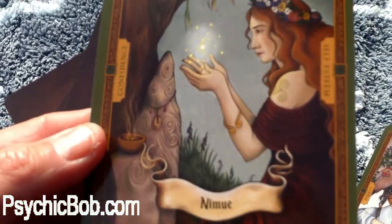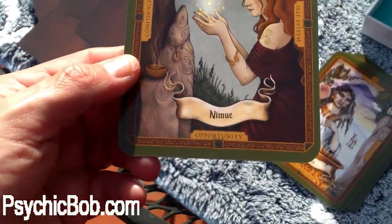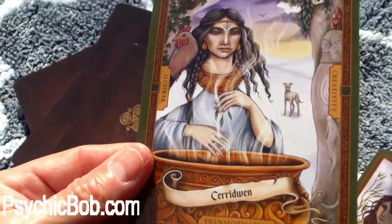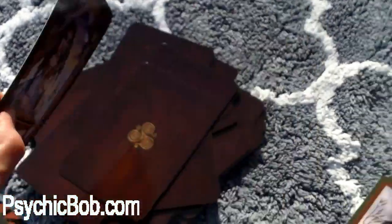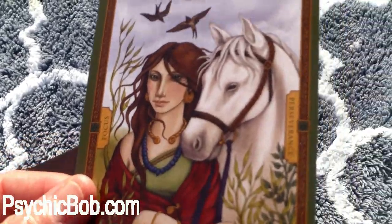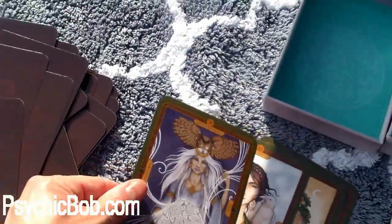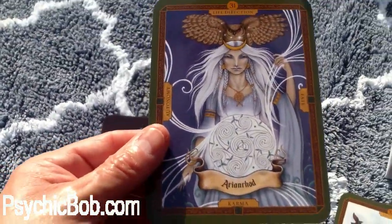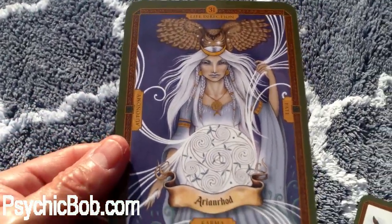Nimue. Look at her working with magic. This is a very magical deck, and one I highly recommend. Caradwyn, you know Caradwyn and her cauldron. For those of you who practice Wicca, you know about that. Rhiannon, she's wonderful with her horse that she travels on, her white horse. Arianrhod is one of my favorites as well, and this is a magical card that you'll see.